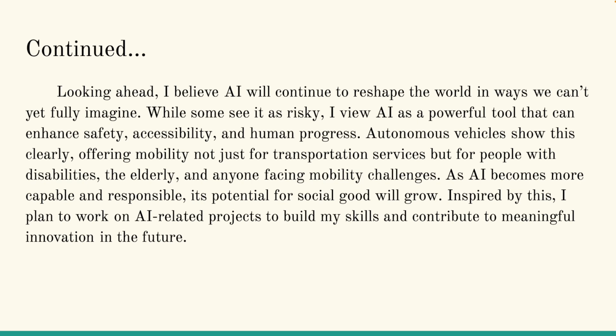Looking ahead, I believe AI will continue to reshape the world in ways we can't yet fully imagine. While some see it as risky, I view AI as a powerful tool that can enhance safety, accessibility, and human progress. Autonomous vehicles show this clearly, offering mobility not just for transportation services, but for people with disabilities, the elderly, and anyone facing mobility challenges. As AI becomes more capable and responsible, its potential for social good will grow.